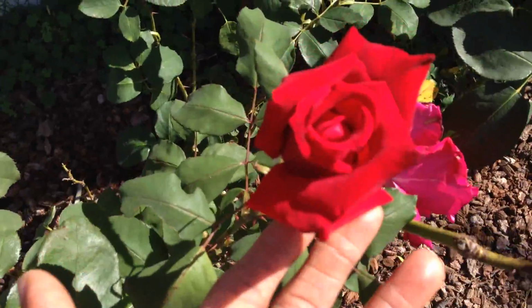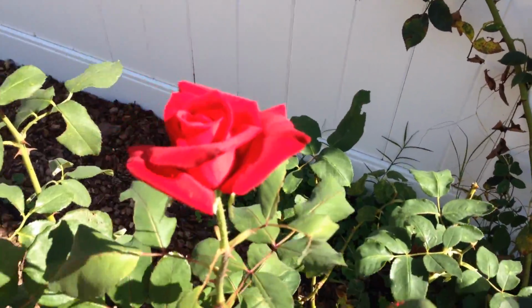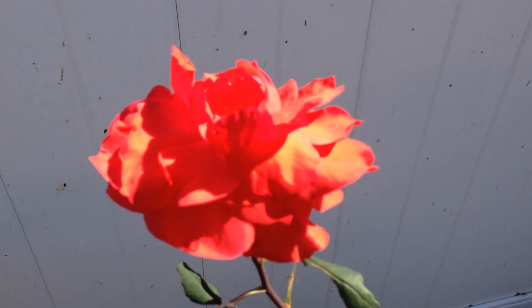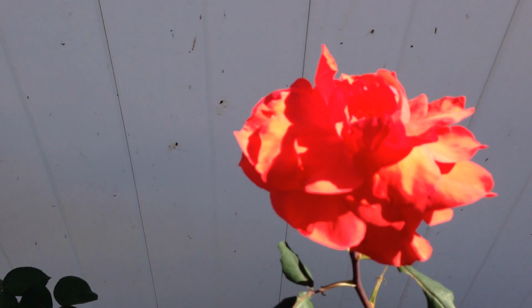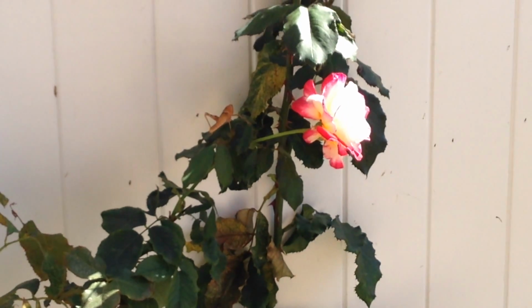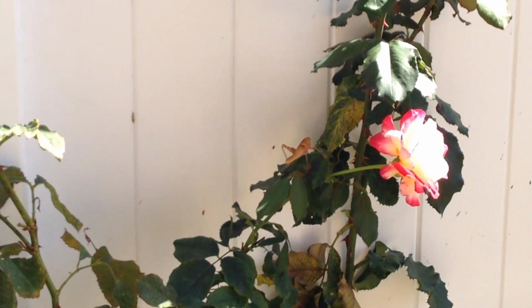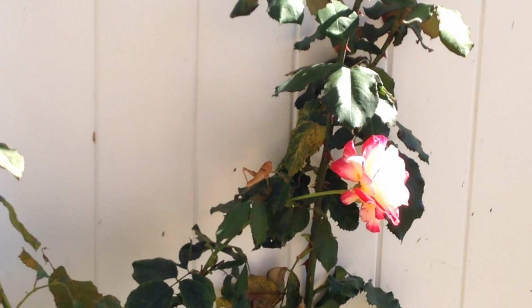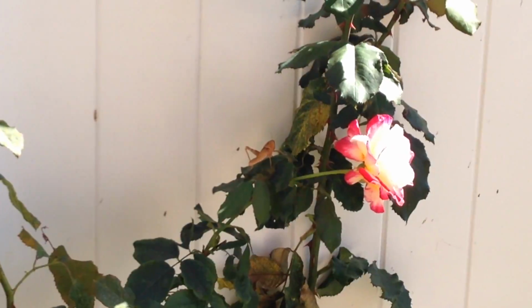I've got to cut that one back. Oh, I might take this one inside. That's pretty. What do you think? Pretty, huh? Well, let me get to work and then we'll go take a look at the other side of the yard. Do you see that? That's a grasshopper. Yeah. I'm not very happy to see that in my yard. Not very happy at all. I'm going to the library this week and I'm going to find something for these guys so they won't be in my yard.